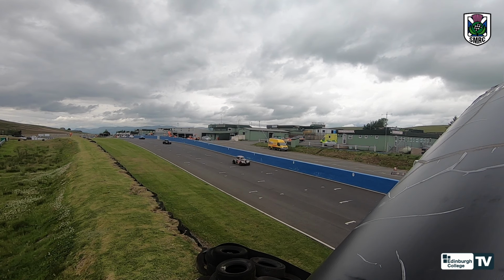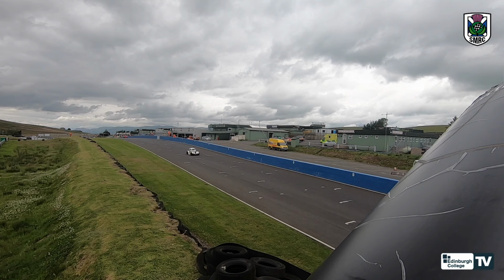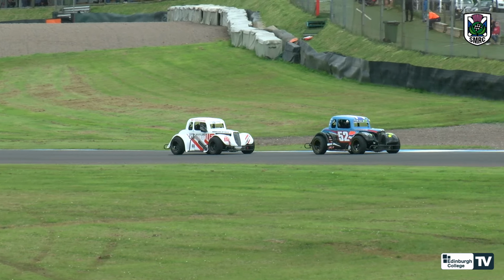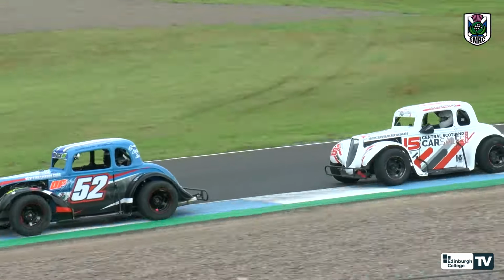Hunter will have to make sure he's on it for this one as they go underneath the Beatson's Building Supply Bridge towards Duffus Dip. You can see those slightly moody skies above Knockhill Racing Circuit just now. It is warm enough, I can tell you that, and it's very dry as McGill looks at the back of Black as they go in through McIntyre's.